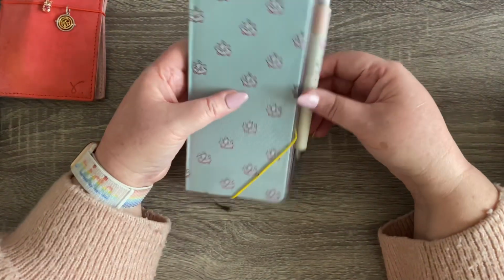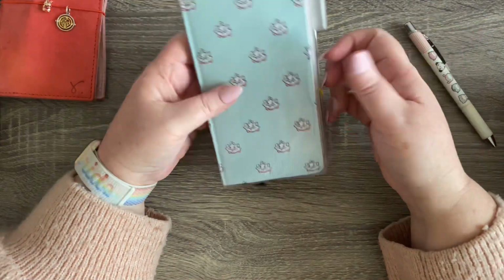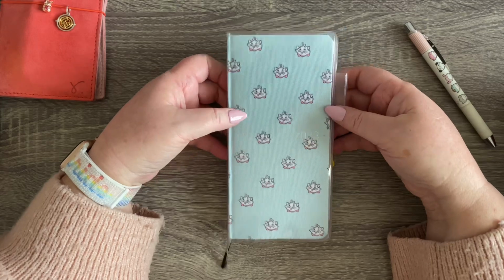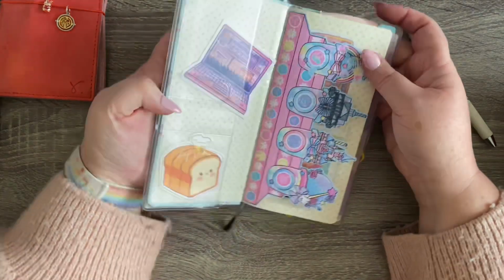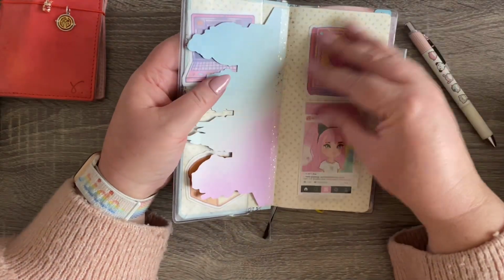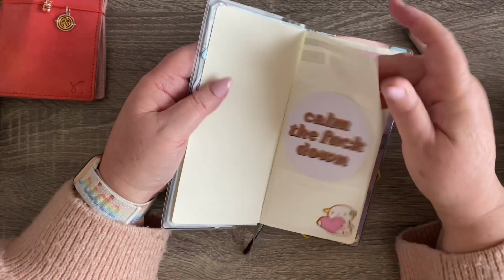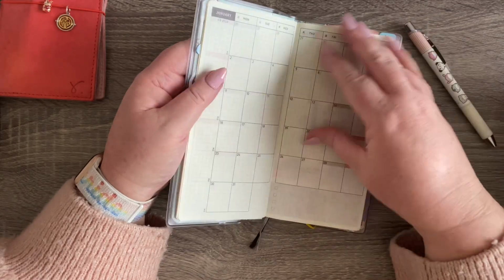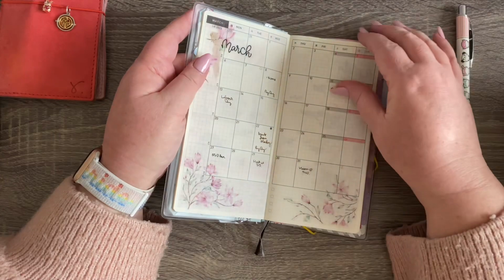The next one is my other Hobonichi weeks. And this has been awesome, but I'm probably going to shift out of it even in this next half of the year. But let's have a look at what it was. So this is my everyday planner, so personal planning, and I've just got some cute deco throughout the front. I'm not using the monthlies really. I mean, a little bit just to kind of track stuff.